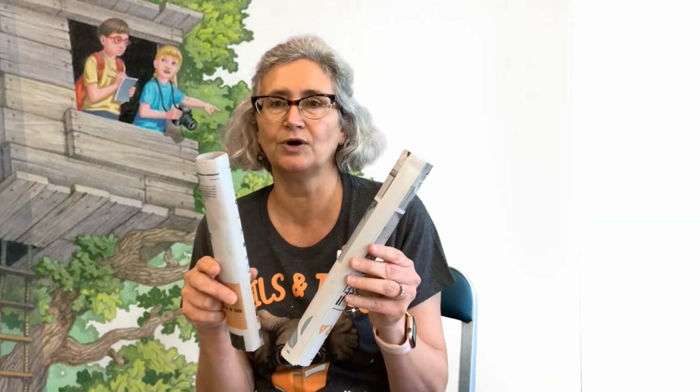So maybe, even if it does work, maybe you want to try some different things. You should have enough newspaper that, what if you made the newspaper thicker? You used more sheets of paper. Or what if you made these tubes longer or shorter? Would it change the sounds or how you hear them? So play around with it, see what you come up with.